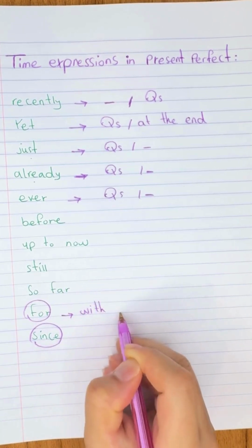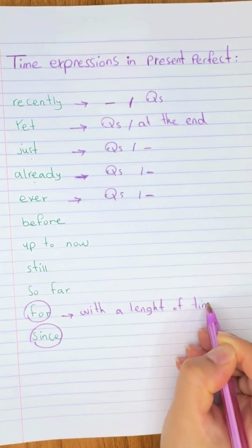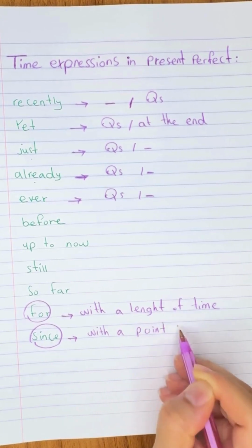And for and since, as you know, which are the two most common, should be used: for with a length of time, or we could say the duration, and since should be used with a point in time.